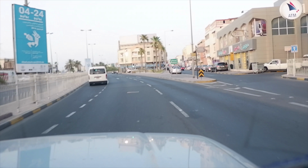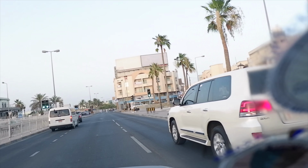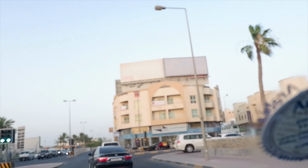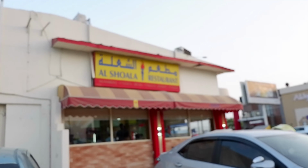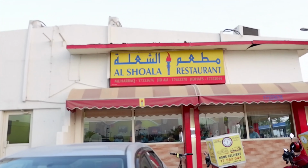So compared to Manama, according to the tour guide yesterday, this is an old island. So as you can see, all the architectures are kind of old-ish. Here it is. Here at al-jasra restaurant.